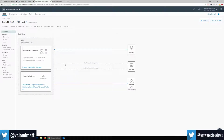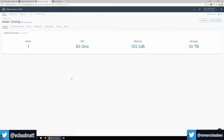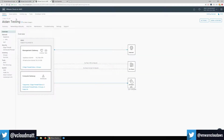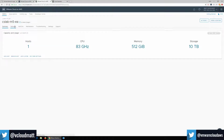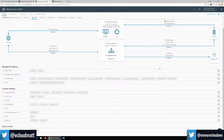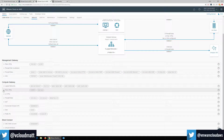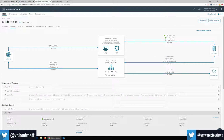So shortly, and actually, I don't know if we have, I'm sure we have one of these built out. Let's look at it in testing. Oh, this might be on T as well. Yeah, that's on T as well. Let me look here. Yeah, so you can actually see that it's now just network. It's almost network security. That's how you can tell the difference. So here you can see we have configured a VPN from our compute gateway to our management gateway.